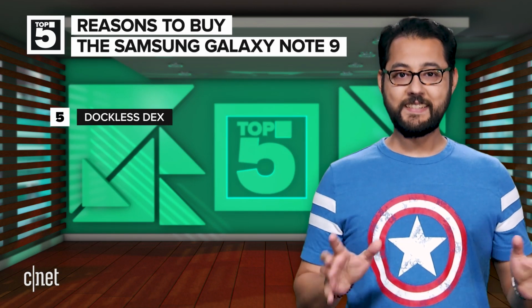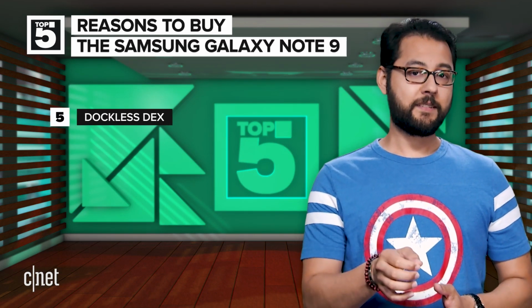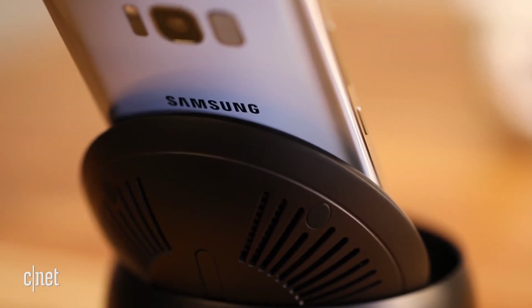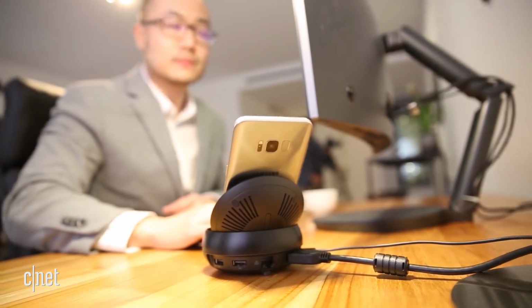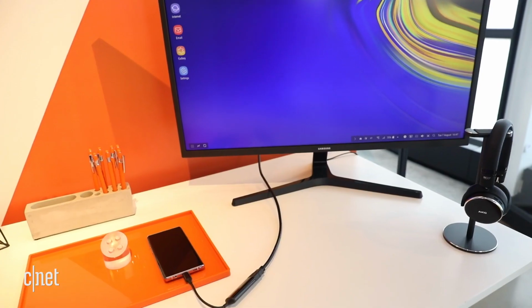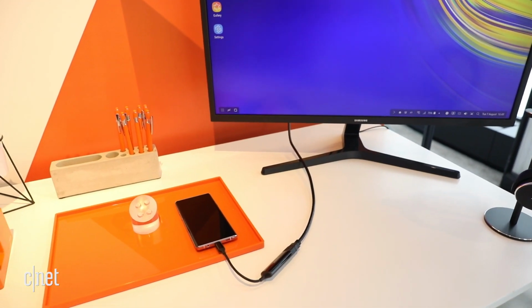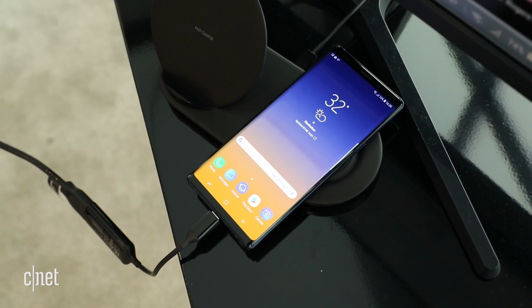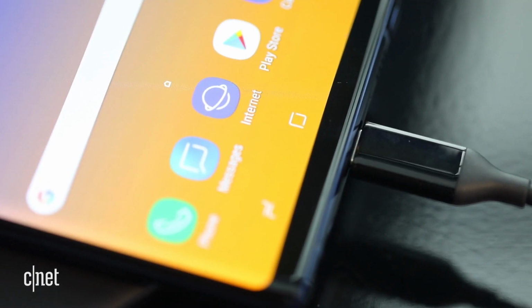Let's get to it. Coming in at number 5 is DeX without the dock. In the past, if you wanted to use certain Samsung devices as a desktop computer, you'd have to buy a dock. This time, you can use a USB-C to HDMI adapter, no dock necessary. That means you can turn your Note 9 into an Android-powered PC with a tiny accessory. The Note 9 can act as a trackpad and keyboard once it's plugged in too.